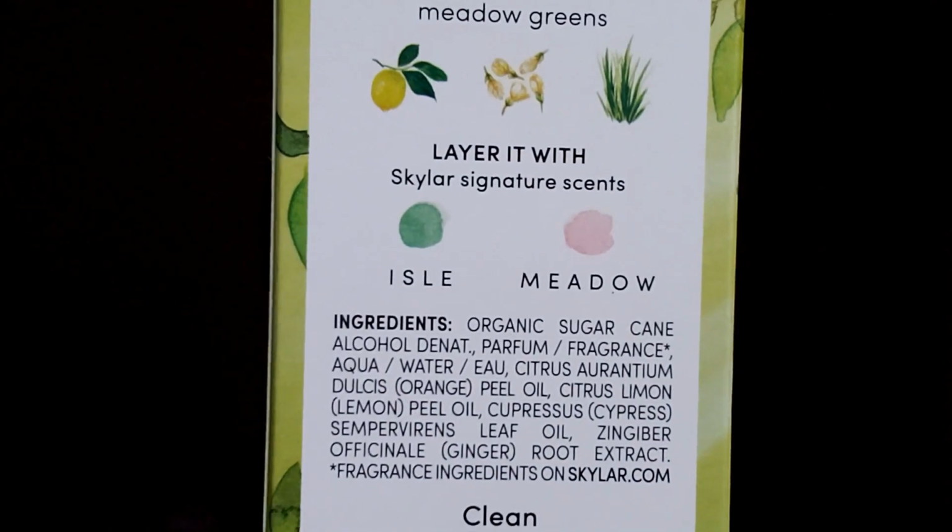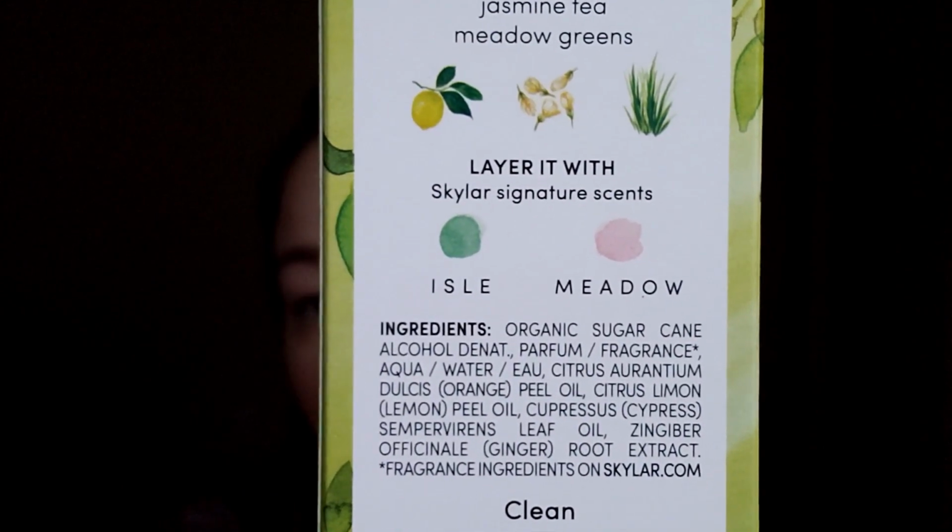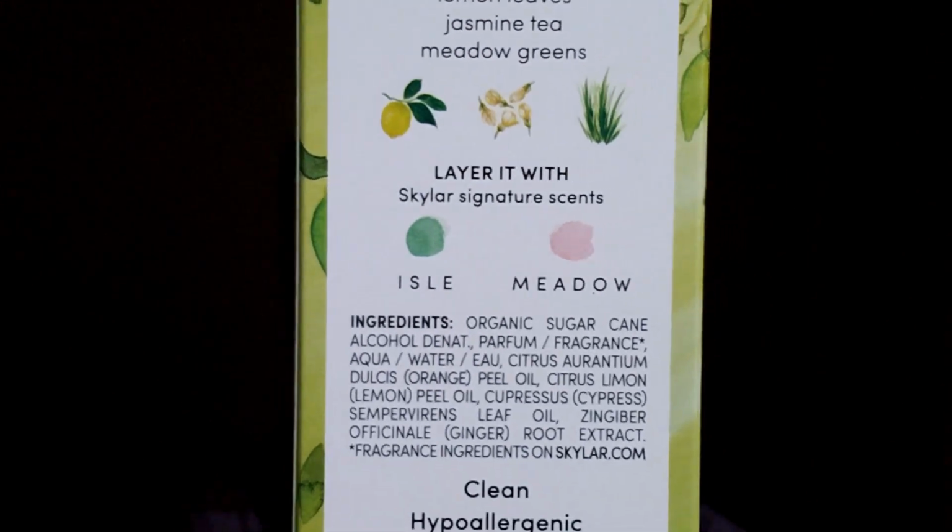They also have some layering ideas on the back, which I think is really cool. I think their scents are meant to be layered, so they mix well together, and these are the ones that they recommended for this particular scent. These two right there, if you can read those. I hope it's not backwards. It's backwards for me, so hopefully it's not for you, but that's what they recommend.